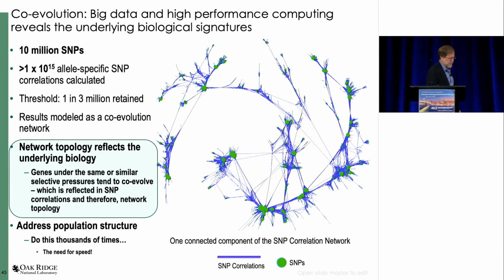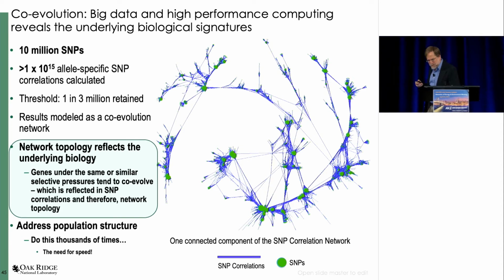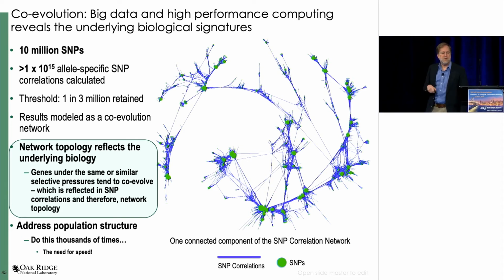When we do this, the very first step of the algorithm means we have to do somewhere between 10 to the 14th, often over 10 to the 15th of these comparisons. So the very first step. That's a fair amount of compute time. And the bad news is you don't just want to do that once. You want to explore population structure to see population structure signal within that. So you may want to do this thousands of times.